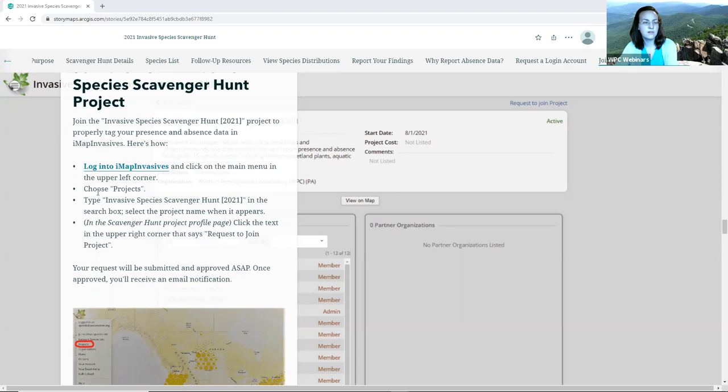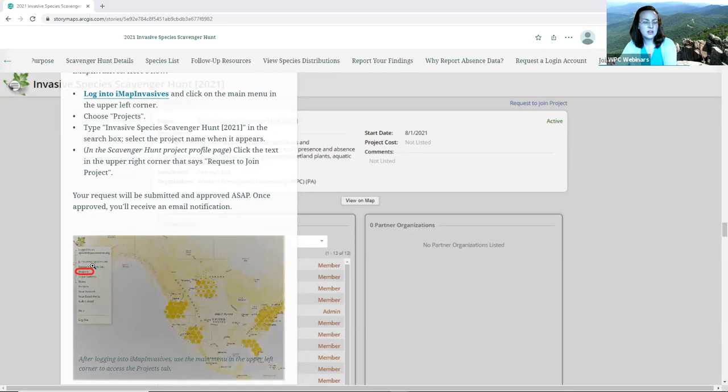So make sure you're logging into iMapInvasives online and click on the main menu in the upper left corner, which you can see in this image is right here. And then if you look in the drop-down menu, you should see an option that says projects. If you click on that and then type in the name Invasive Species Scavenger Hunt 2021 in the search box, you should see that project name come up.